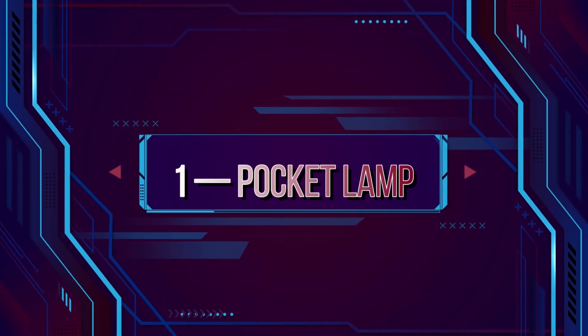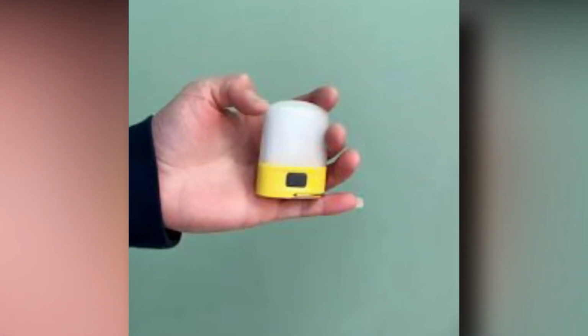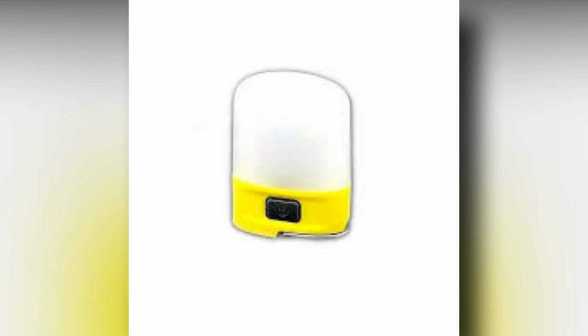Number 1. Pocket lamp. The pocket lamp is the survival gadget without which you cannot imagine any of your trips, and it's clear why. Without proper lighting, you won't be able to cook your food. You won't find products in the total darkness. But the lamp together gives first aid to those in need and even starts a fire. That's why buying the pocket light could be the best decision to make before hiking in the woods.